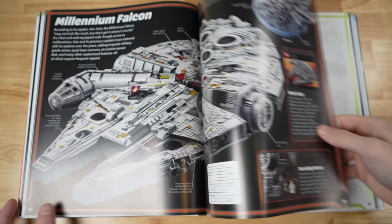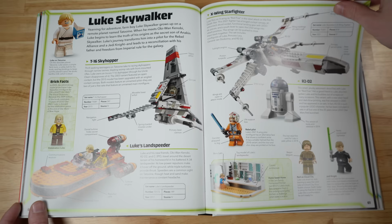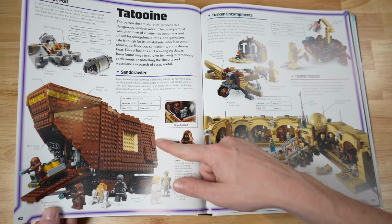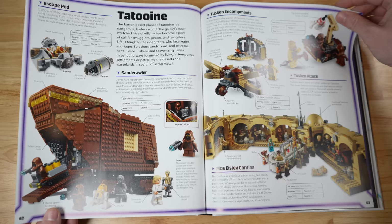We'll see. Luke Skywalker got the Blue Milk Luke, X-Wing Starfighter in 2021, the Tatooine Homestead there, pretty cool, her Lars family homestead kitchen. Tatooine page here with the 2018 Sandcrawler, kind of looks like the UCS one, but smaller. We have the very tiny Sandcrawler-esque battle pack build and the Tatooine battle pack, the Mos Eisley Cantina, and yeah, there's Luke. Help, I've fallen and I can't get up.